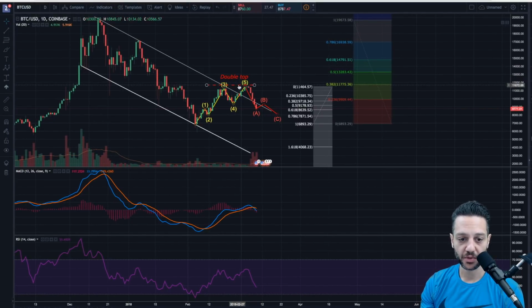For me, this double top right here is the major resistance line right now. You can see that it's confirmed also by going all the way back to the end of January here. This is our major resistance line, right? We see the double top forming in the last few weeks, as well as going all the way back to the end of January.